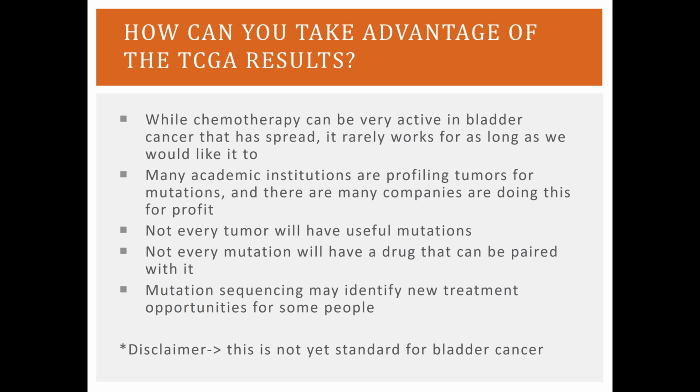Thrilled to be able to discuss how we can take the findings that Seth and others have generated from the bladder TCGA and apply this now to the care of patients with bladder cancer. So that's really what this slide is showing here. How can you as a patient take advantage of TCGA results?